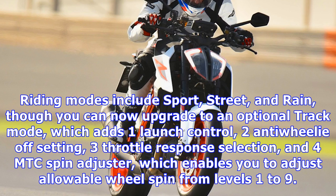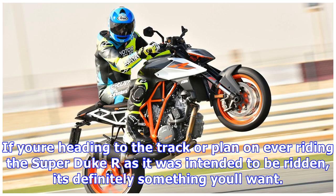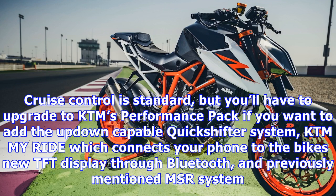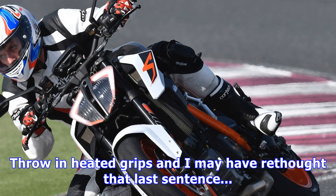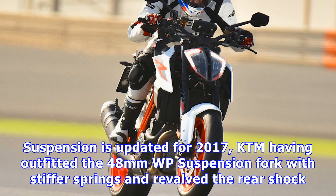KTM's LC8 engine platform. Cornering ABS remains, but now sits alongside a lean angle-sensitive traction control system and optional motor slip regulation system, the latter of which is described by KTM as a corner entry traction control system. You'll actually see the TC light flash on corner entry as this system is activated. Riding modes include Sport, Street, and Rain, though you can now upgrade to an optional Track mode, which adds 1) launch control, 2) anti-wheelie offsetting, 3) throttle response selection, and 4) MTC spin adjuster, which enables you to adjust allowable wheel spin from levels 1 to 9. If you're heading to the track or plan on ever riding the Super Duke R as it was intended to be ridden, it's definitely something you'll want.